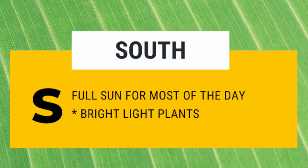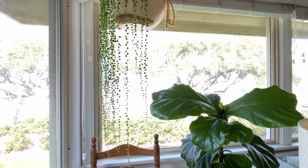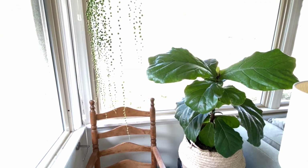Southern windows are like the coveted bright indirect light windows. It's the brightest windows because our southern windows, as we here in the northern hemisphere are situated, are the windows that are going to get the most sun for the most part of the day. So in terms of quantity, it has the highest amount of light coming through.